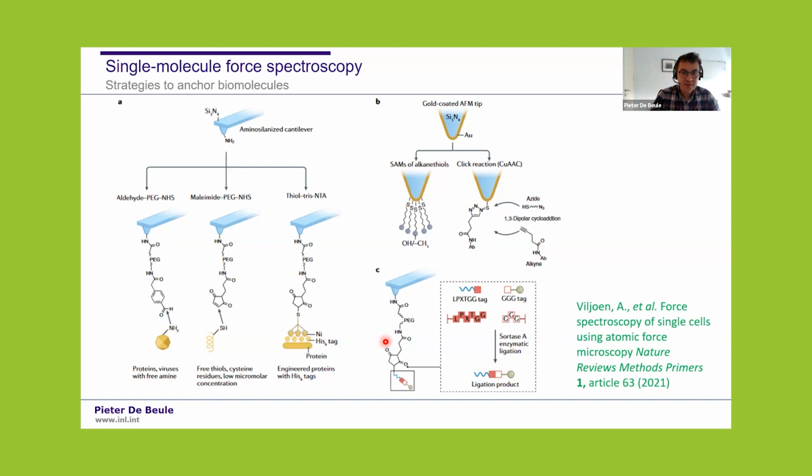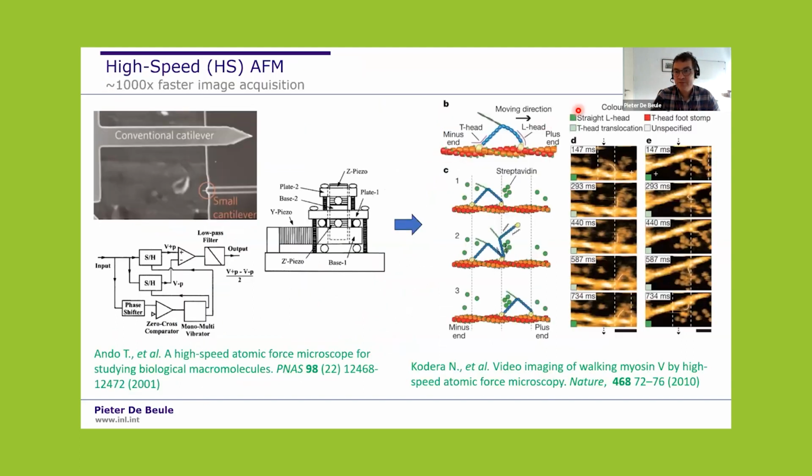So, another thing that maybe is worthwhile mentioning is that with a normal atomic force microscope, if you want to image a biological cell and make a high quality image, the acquisition speed is relatively small, meaning that a high quality image can take you 10 minutes to acquire.